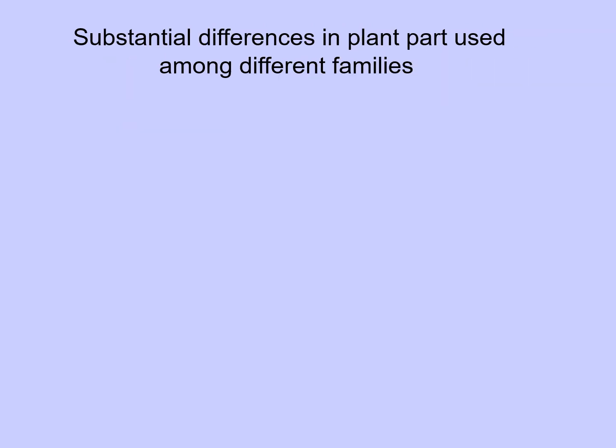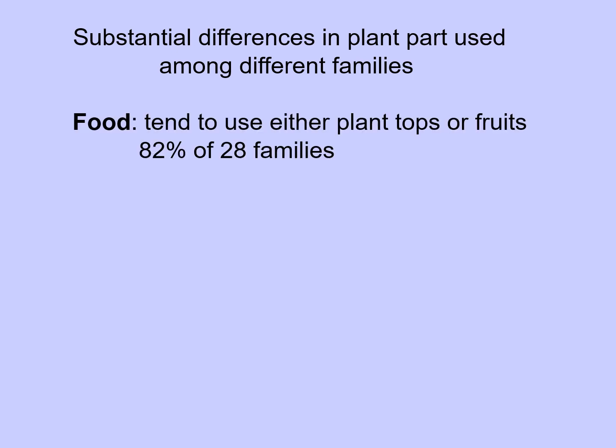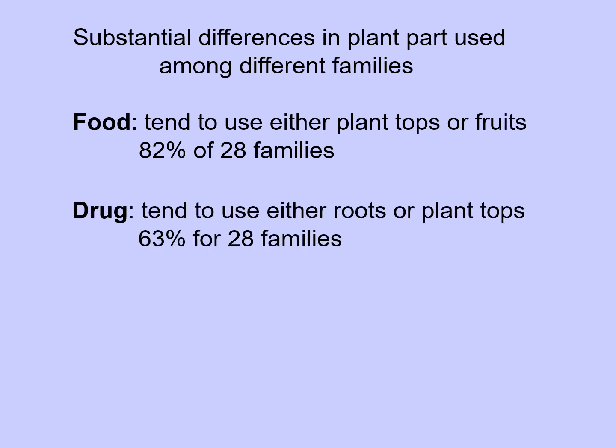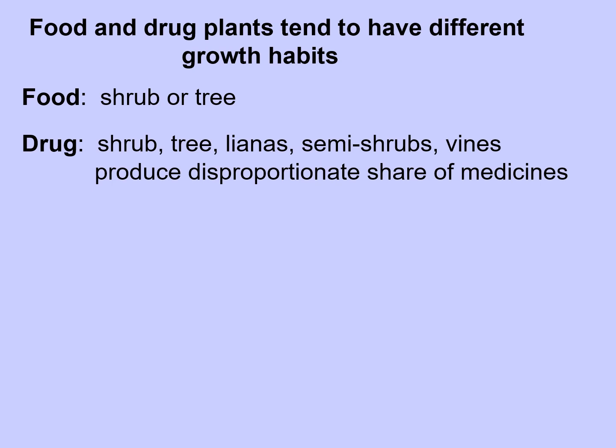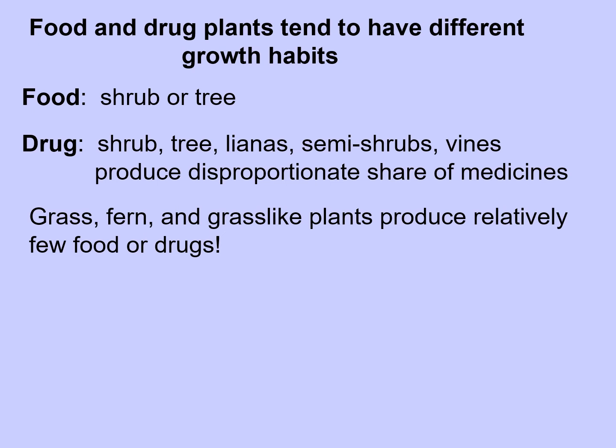There are also substantial differences in the plant part used among different families. For food, we tend to use either the plant tops or the fruits in 82% of 28 families. Whereas in drugs, we tend to use either the roots or the plant tops in 63% of 28 families. Food and drug plants also tend to have different growth habits. Food tends to come from a shrub or a tree. Drugs come from shrubs, trees, lianas, semi-shrubs, and vines. Whereas grass, fern, and grass-like plants produce relatively few foods or drugs.